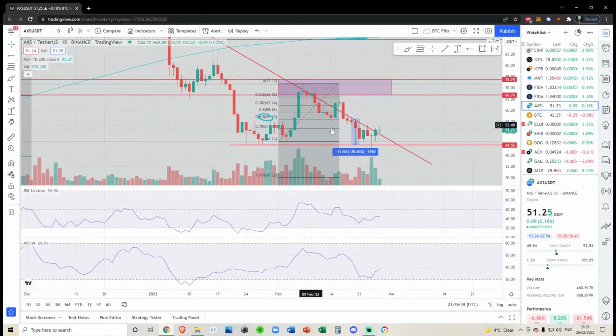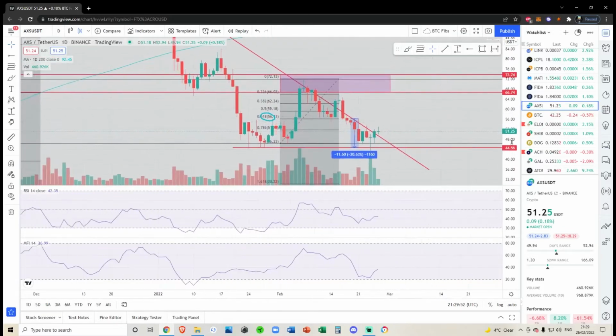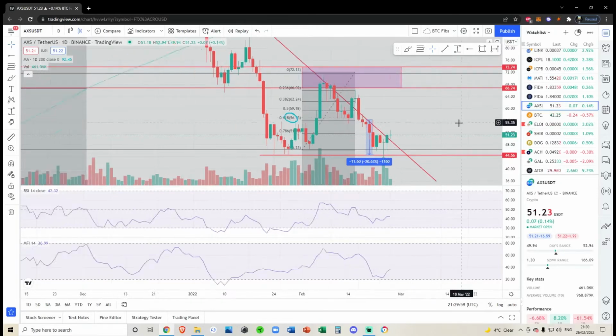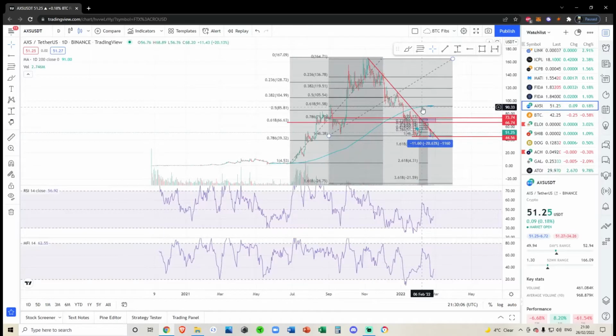The more you test a resistance or support, the weaker it gets, and it seems like we're really giving this trend line a fight. Personally, I am sitting on the sidelines for altcoins right now, but Axie does seem somewhat bullish. Do bear in mind, in the macro term, we are very much bearish. We are on an absolute landslide. We're below the 200-day moving average, we're below the 618, but you have to start a market reversal somewhere.